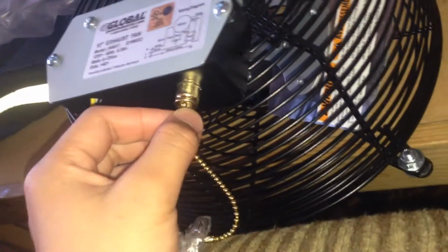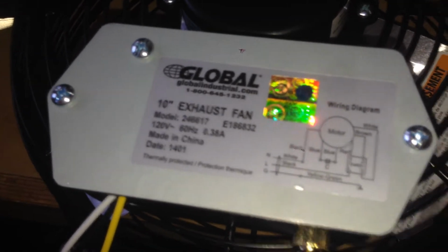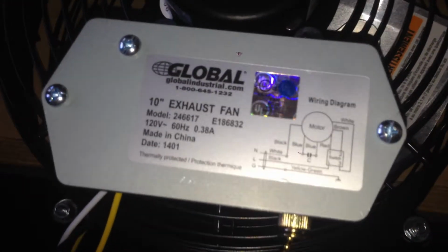And also here I've got this exhaust fan. We just got that just to check it out. It's meant for the pigeon loft, I think, but I've got another one in the pigeon loft, in a silverish color instead. It's a global continental industrial exhaust fan, a 10-inch model. I have a video of the one in the pigeon loft, by the way.